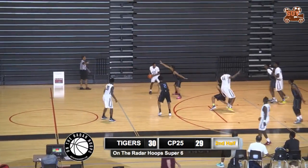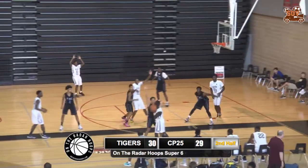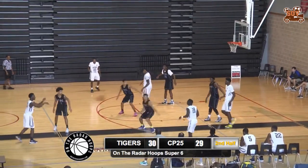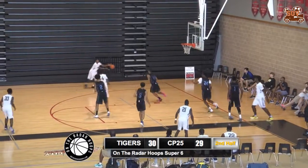Welcome back to the On the Radar Hoops Super 6. We roll into second half action as it is a one-point lead for the Jackson Tigers over CP25 Southeast Elite FBC.